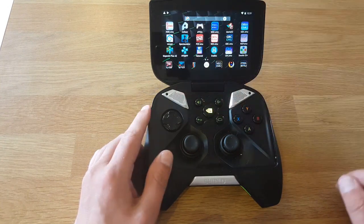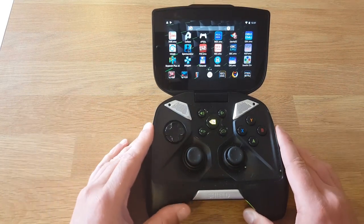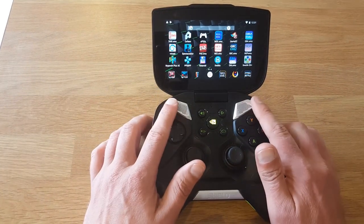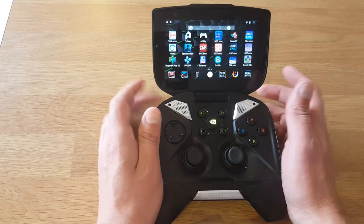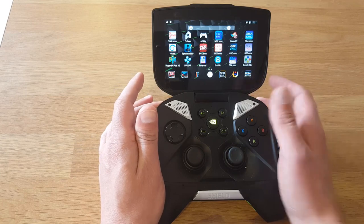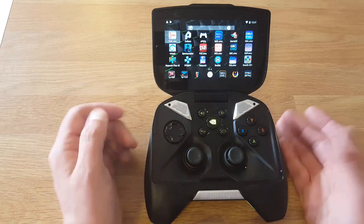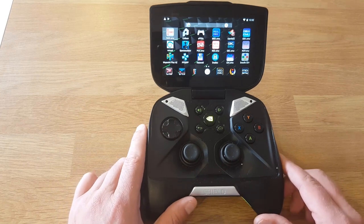So there's all my emulators there. So yeah, that is basically it. That is the Nvidia Shield Portable. It's got stereo speakers, all the buttons. It's got two left and right. Well, right, one, two, three, and left, one, two, three as well. So that is the Nvidia Shield Portable.